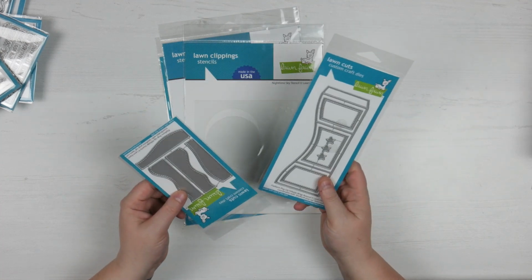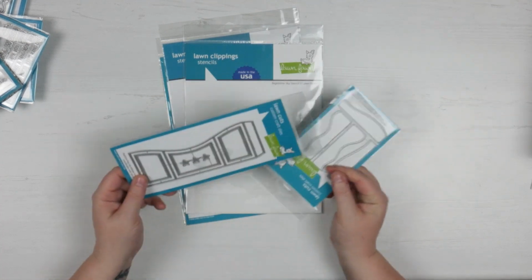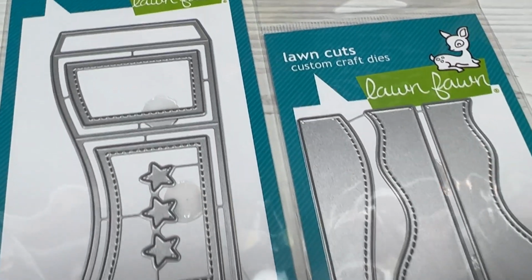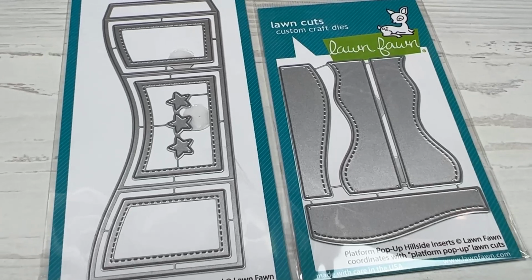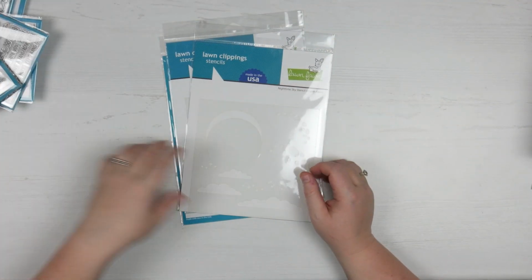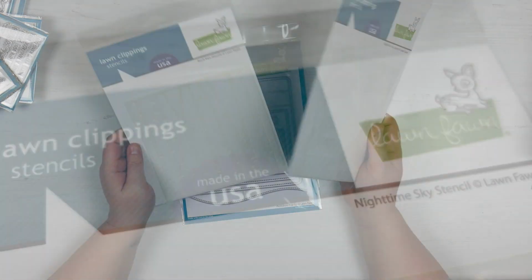These are two new additions to the platform pop-up. This is the hillside wraparound and the hillside inserts. Just new ways to use the platform pop-up. I love that die. It's seriously the best die of the year. I adore it.